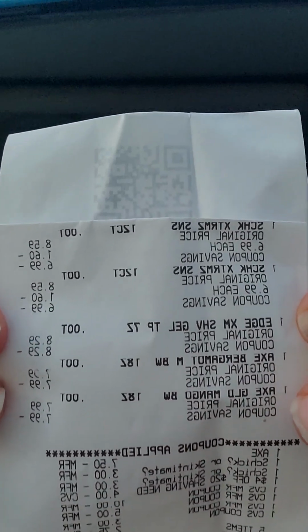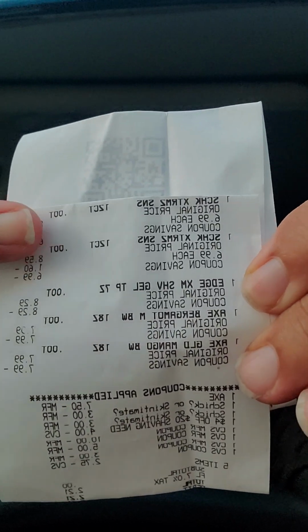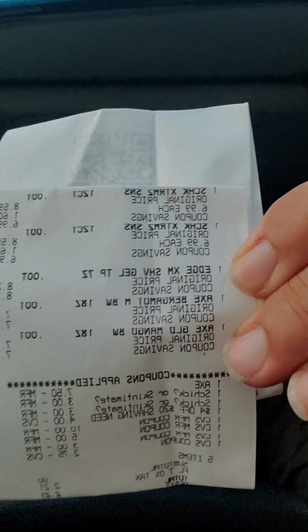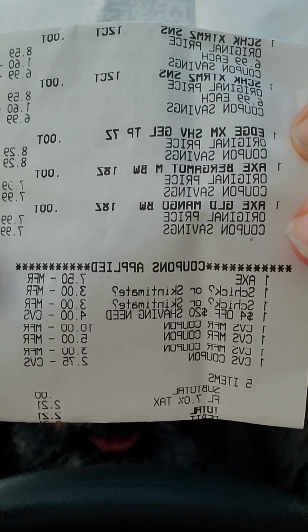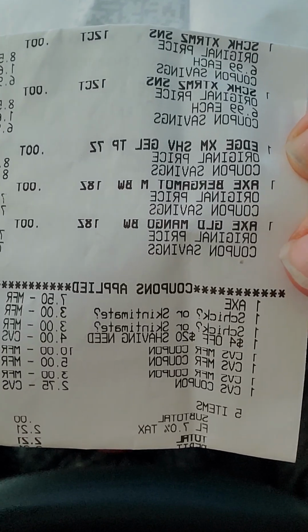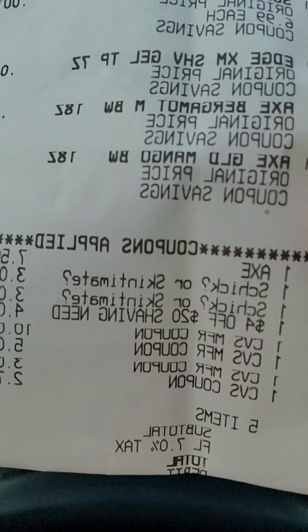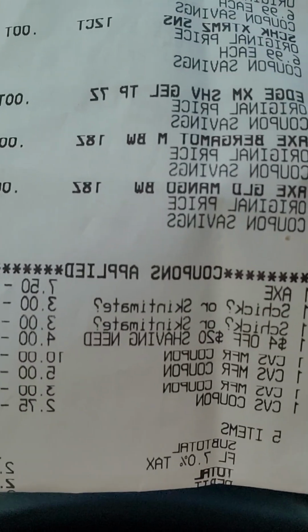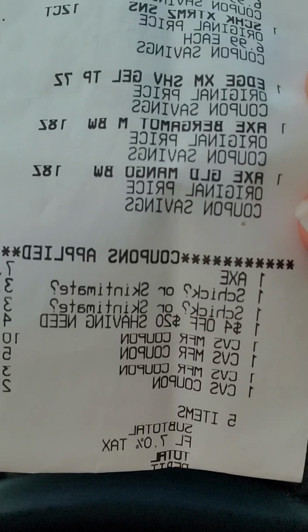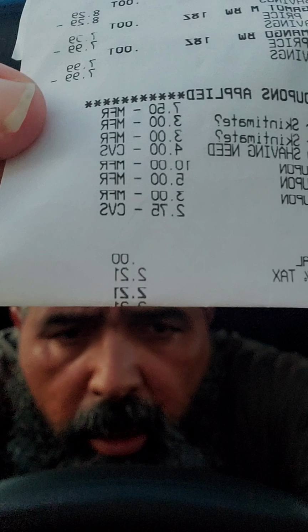I don't know if you can read everything, but I'm gonna put it really close up so you can see. As you can tell, everything came out zero. And then here are the coupons that I used. There were Schick coupons, there was the Axe coupon. You know what doesn't show up though? Let me see. I think there was supposed to be a 20% off, but that one didn't come off. I just noticed that now. Anyways, these are the coupons. And then look at the very end.